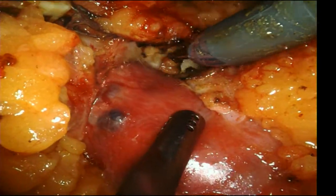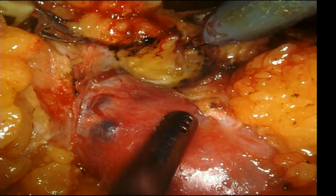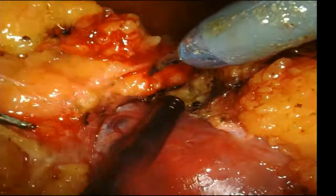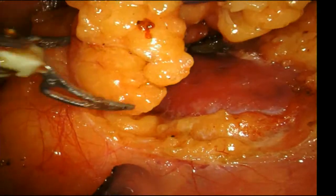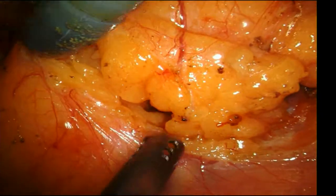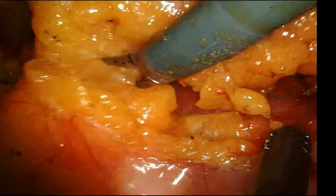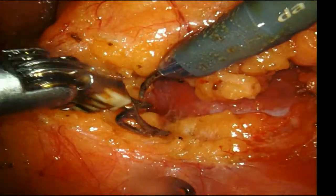Do you ever turn up the cautery here to assist you? No, I haven't tried that. Does it work? I haven't. If it's indurated, I don't know. Yeah. I just take my time here. I mean, you've got to be patient. Sometimes I'll use a little more bipolar, but you've got to be patient to take this stuff off. Sometimes it bleeds more than other times, but it's obviously one of the most critical portions.